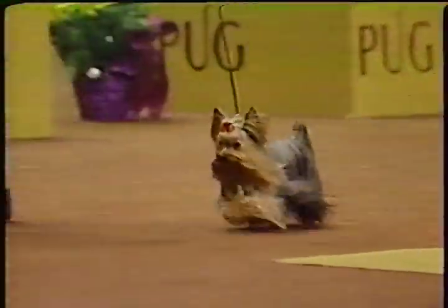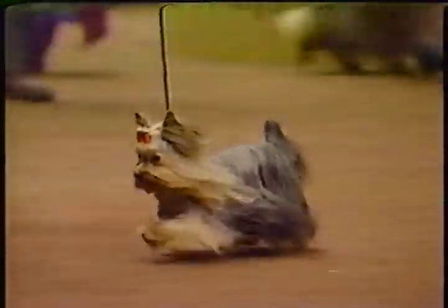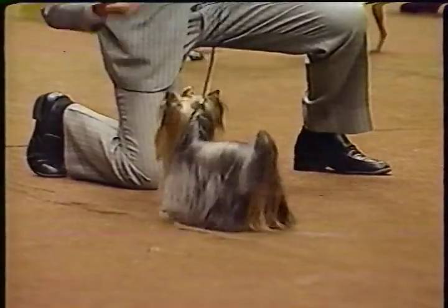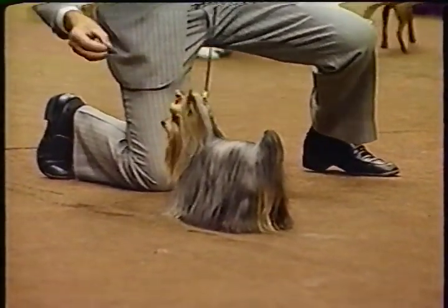Now the Yorkshire Terrier, on its appointed rounds. Being shown by an excellent, famous handler, Mr. Wendell Sammet, and shown expertly, very, very well executed.